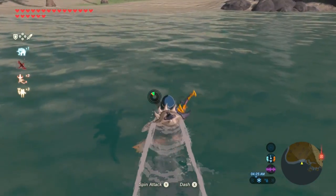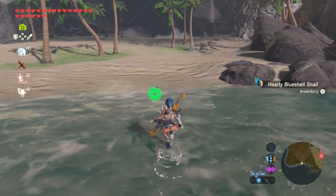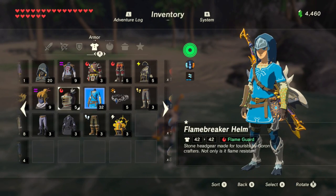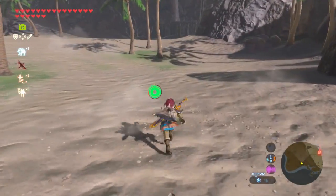I swear if I drown when Link can obviously stand here, I will be upset. Okay, good. What was I gonna say? First, I'm gonna put back on my normal outfit. Oh, if I were to rank them, I would put Revali's Gale number one, undoubtedly. Urbosa's Fury, second. Probably a really close second.